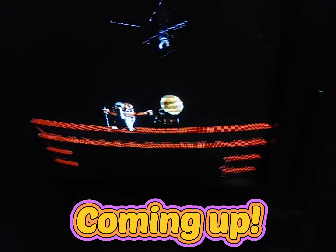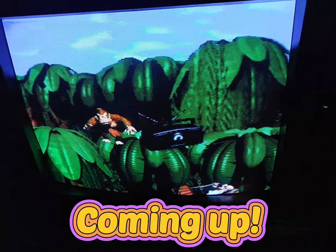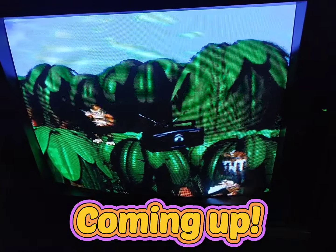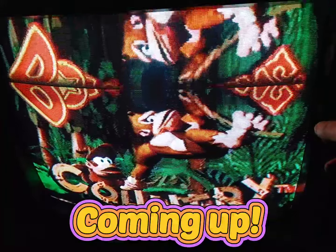Again, it kind of makes me not worry too much about leaving CRTs on all the time and plugged in, because this actually looks pretty good. Nice and bright image. Man, RF really pops out. The colors are a lot more vibrant.